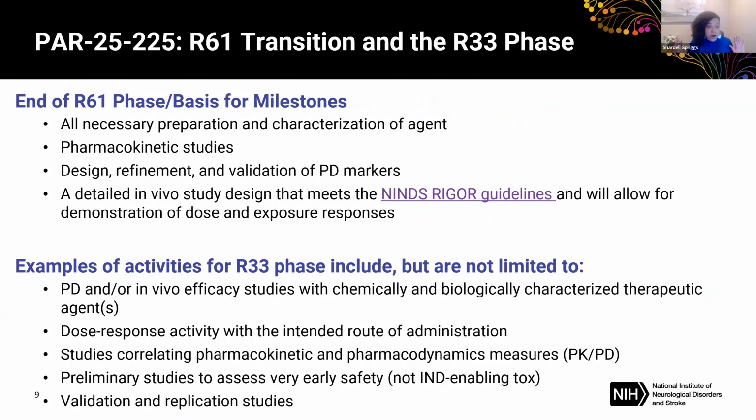At the end of the R61 phase, there are criteria that should be met to transition to the R33 phase. So please keep this in mind when structuring your application and specifically your milestones. If everything goes well, you structured your milestones around these activities and your milestones are met.